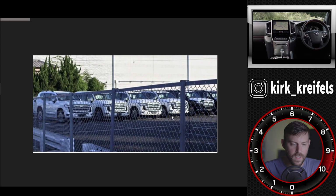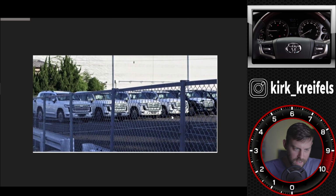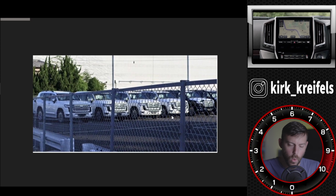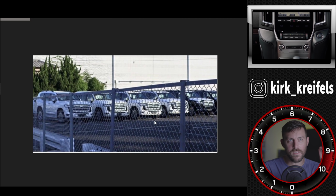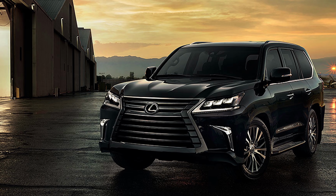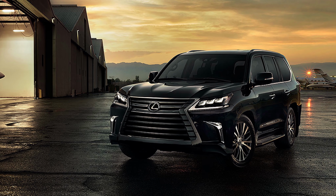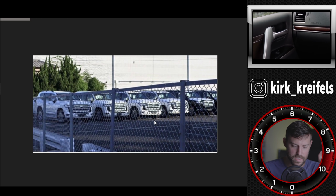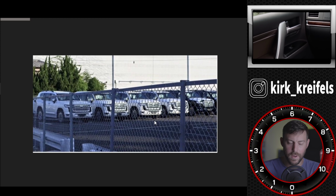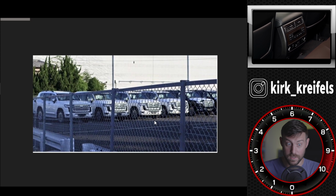And this is a zoom out of the last photo we just looked at. So guys, there's just so many lined up. They all look to be the one with the 20-inch wheel option. I believe the Lexus LX 600 is supposed to have 22-inch wheels when we get that unveil or availability, maybe by the end of this year. Fingers crossed we get a new LX by the end of this year. I don't see why not, since the Land Cruiser is going to be out.